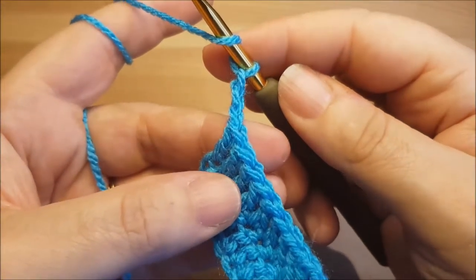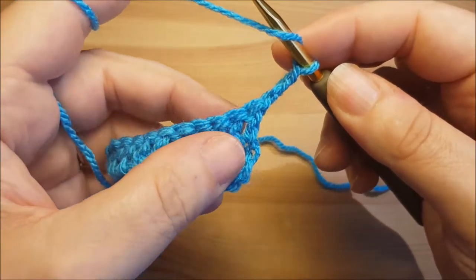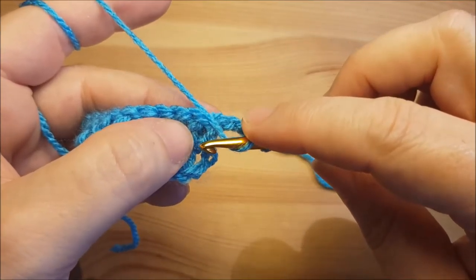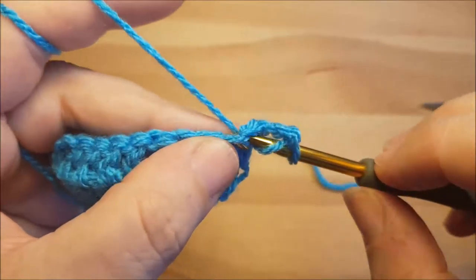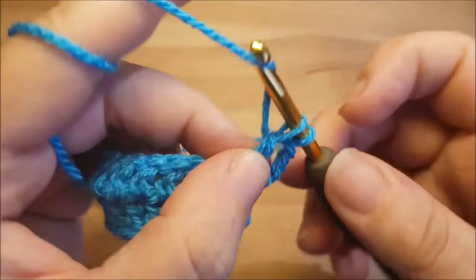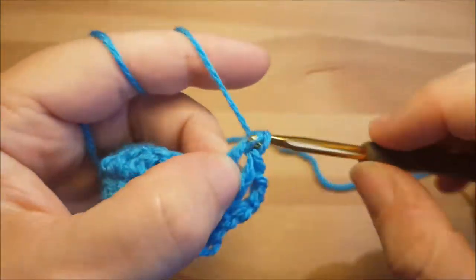And you'll notice that I turn away from me, away like that. And then we're going to miss this very first treble stitch and go into what looks like the second treble stitch. And I will see you at the end of this row.